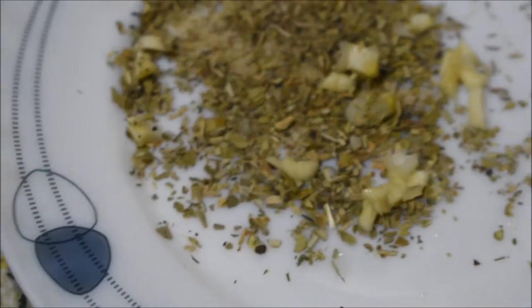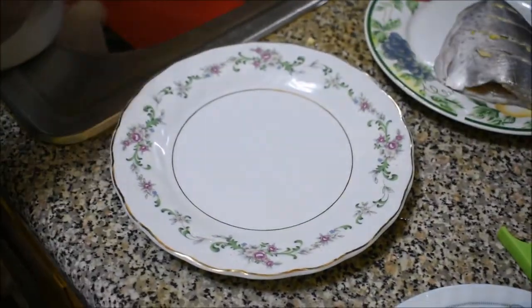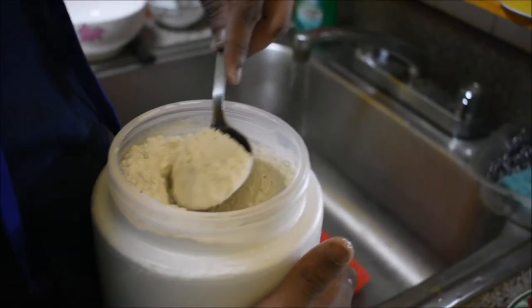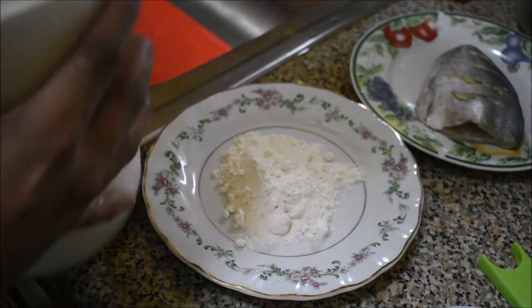You're gonna wanna take some dry seasoning. This is a combination of celery salt, thyme, and basil. And to that, we're gonna add our garlic. Another plate here. And to that plate, we're gonna do a mixture of breadcrumbs and flour. So you're gonna wanna go about 2 tablespoons of flour. I'm gonna go a little bit more so we can coat the fish thoroughly. But keep in mind that there's also gonna be the next ingredient, the breadcrumbs. I'm just gonna eyeball this.